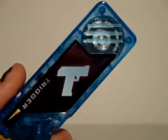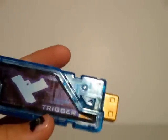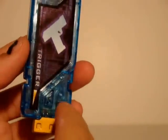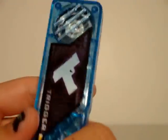As you can see, I'm holding it on the slant so you can see the gun-like shape that makes up the T. Very nice design. Trigger with the gold arrow, gold tip. Nice blue. You can see everything inside, including the batteries. Very nice. Press the button. Get the brightest light of any memory. Got to blind you.